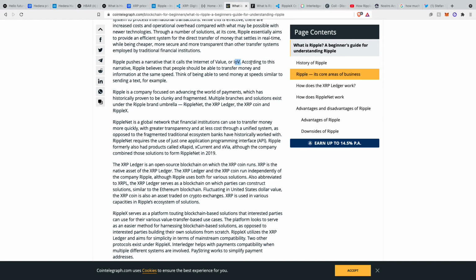So the XRP Ledger is an open source blockchain on which the XRP coin runs. XRP is the native asset of the XRP Ledger. The XRP Ledger and the XRP coin run independently of the company Ripple, although Ripple uses both for various solutions.